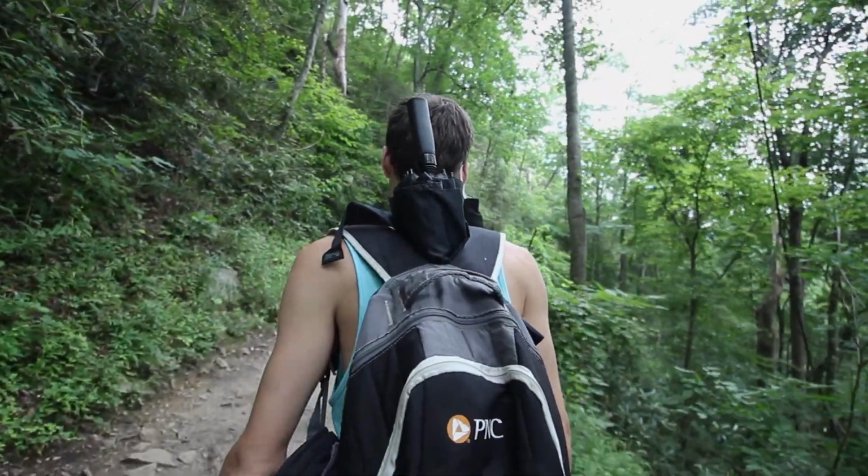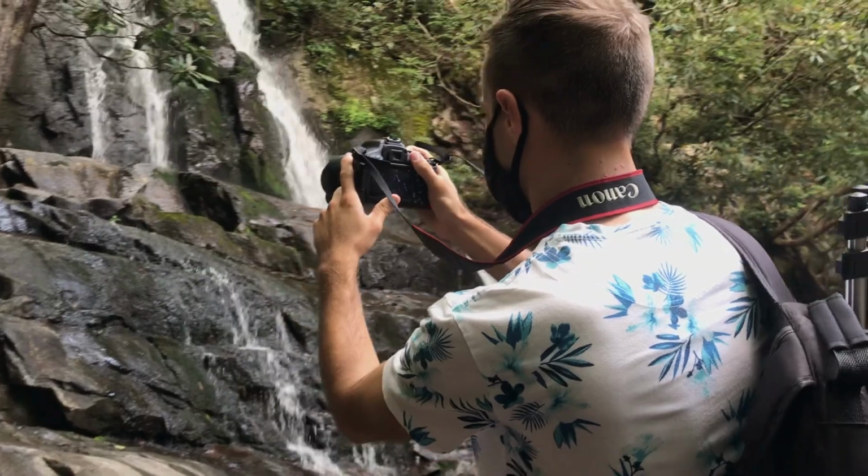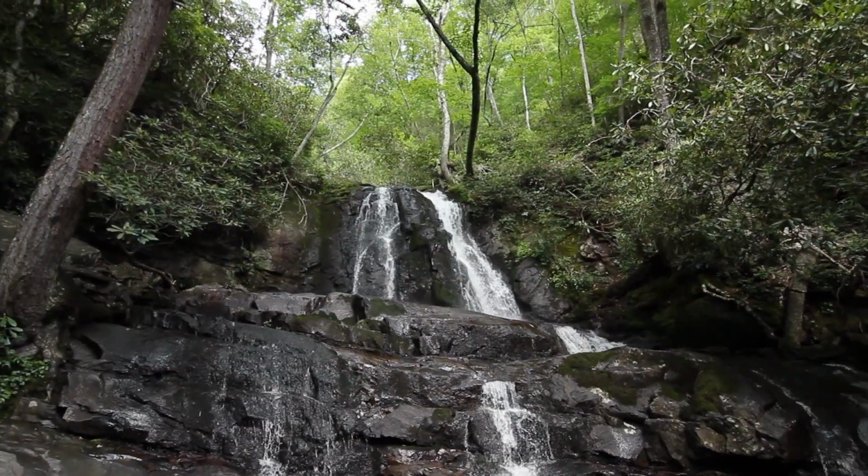We then eventually made our way out to Laurel Falls, which is only about 30 minutes from where we are here in Pigeon Forge, and it was a nice 1.5-mile hike to a small waterfall.